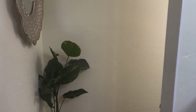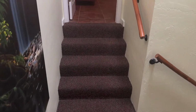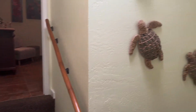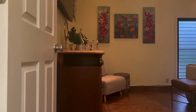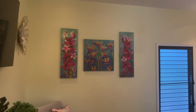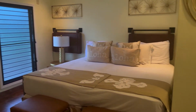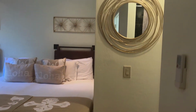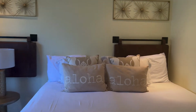From here, we're going to head over to the other side of the staircase to take a look at the 2nd bedroom and bathroom. This room is beautifully decorated and it's currently configured with 2 twin beds, which can be easily pushed together for guests that want one large bed.